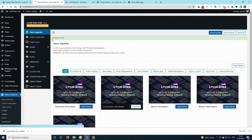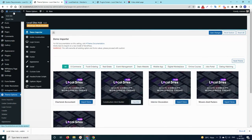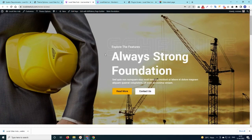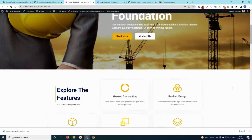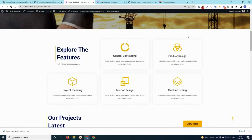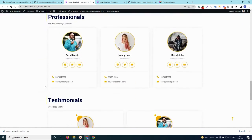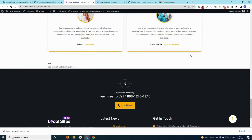So now the site is set up, so you can choose to visit the site from here. This is my construction theme that has been set up, so you can see this theme. This is the front end banner. These are all the features and the sections that a normal informative site has. These are the pages that are being given with the theme.